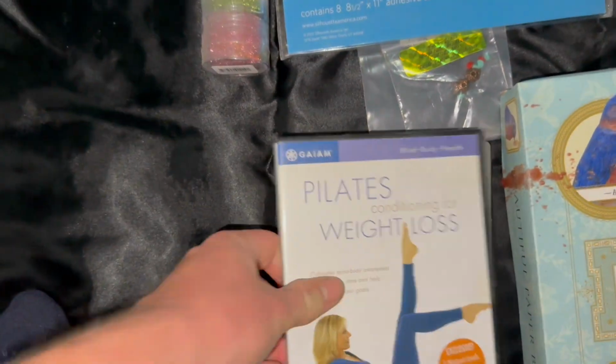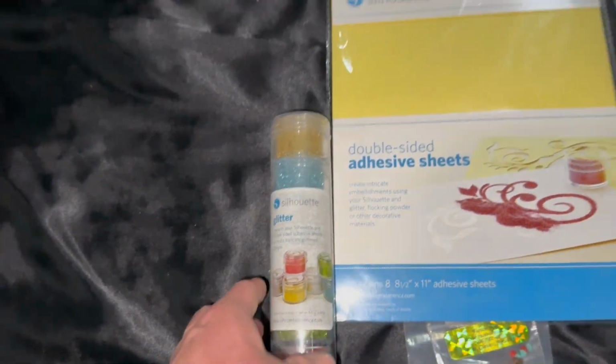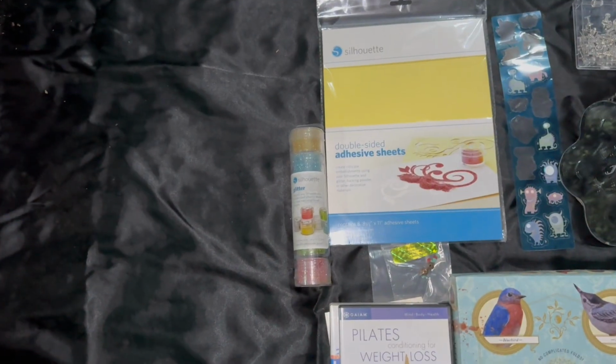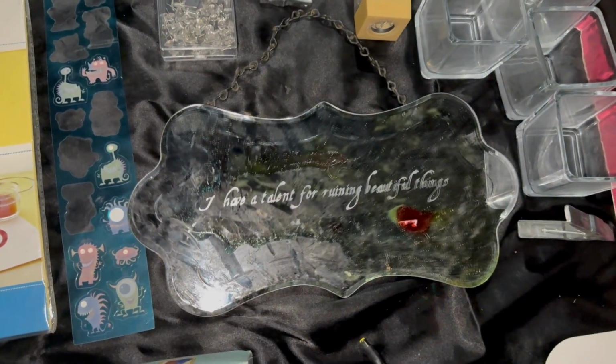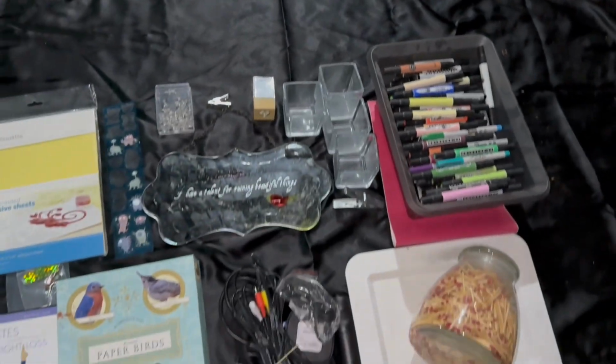Some Pilates DVDs, brand new glitter. I might just throw that away because glitter is so bad for the environment if it gets out places, so it's probably better to just keep that intact. Silhouette adhesive sheets, stickers, a mirror that says, I have a talent for ruining beautiful things. Some pins for the wall, paper clips, assorted glasses and clips. And that's it. There you go.